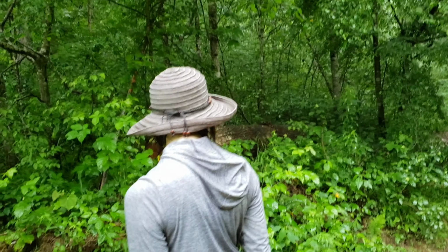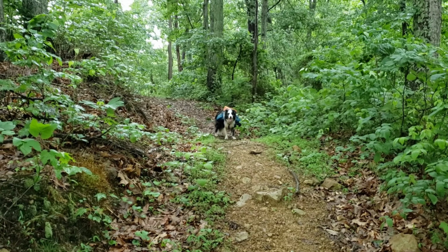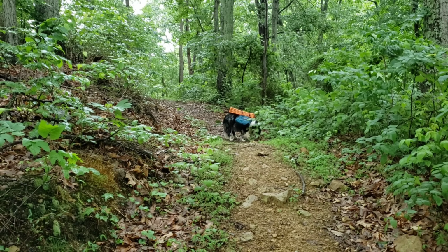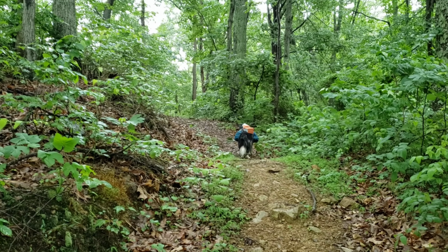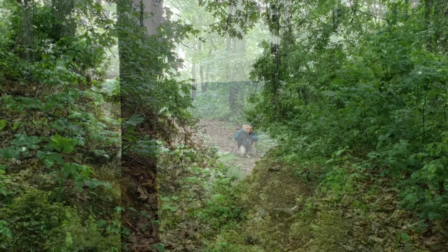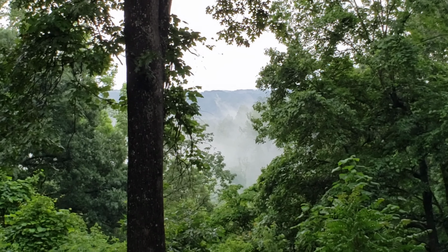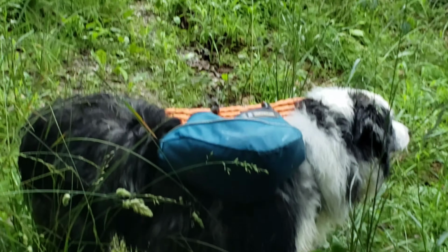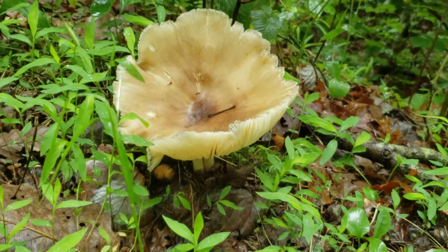How soggy do you feel? Incredibly soggy. He finally got his packs just right. They look so even and perfect on him. I'm so out of breath. This trail reminds me of the Appalachian Trail a lot. Certainly the Virginia roller coaster. I think he's having fun. Another cool mushroom. Yeah.